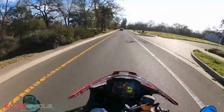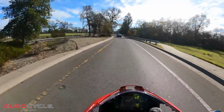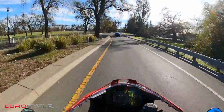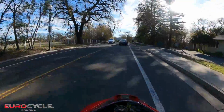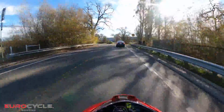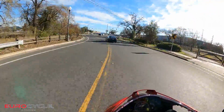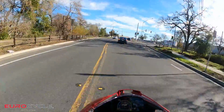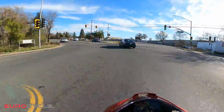800 cc's, or just under 800 cc's. Now let's get rid of some of the stats on the bike real quick while we're heading up to our spot to ride. Seat height on this thing is just above 32 inches. Now my inseam's 32 inches, so I seem to fit somewhat nice on this.